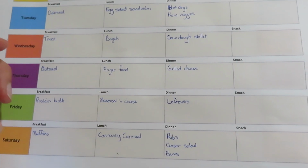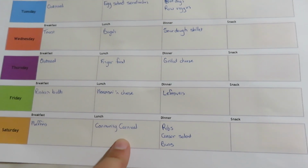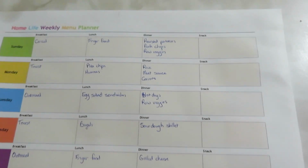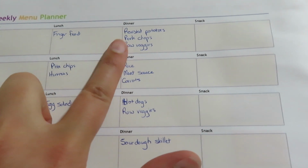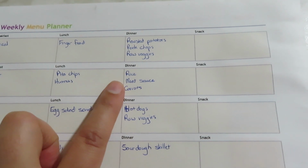Macaroni and cheese for lunch Friday, and then Saturday we have a community carnival at our church that we'll be helping at. So there will be food served there. It'll be a barbecue. For the rest of our dinners, rice and meat sauce. I just wasn't sure, so if we have leftover pork chops, I'll do pork chops with a sauce, chopped up pork.